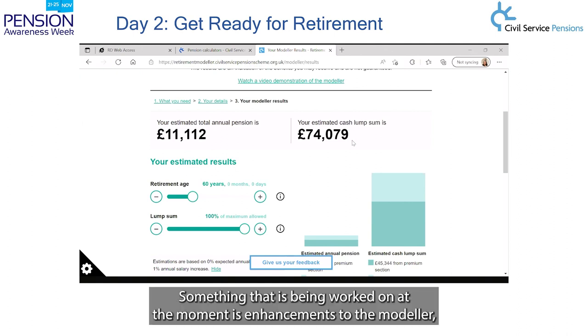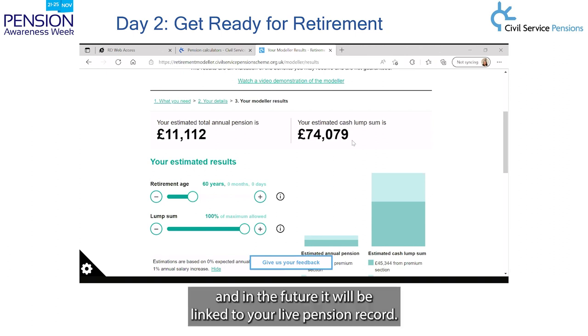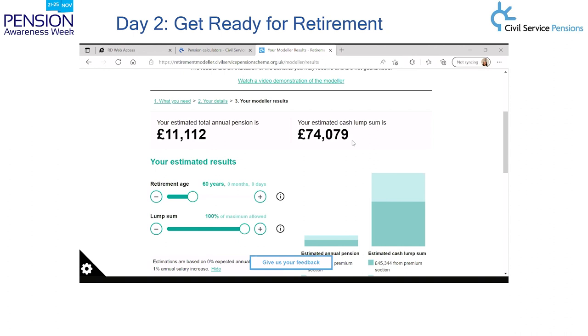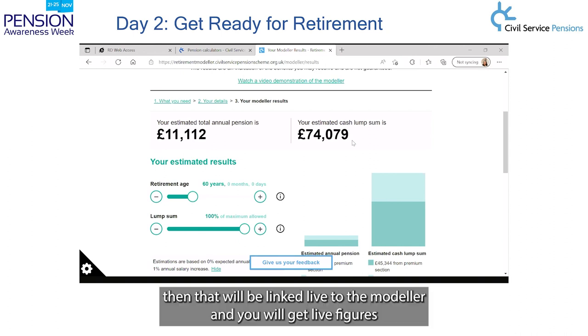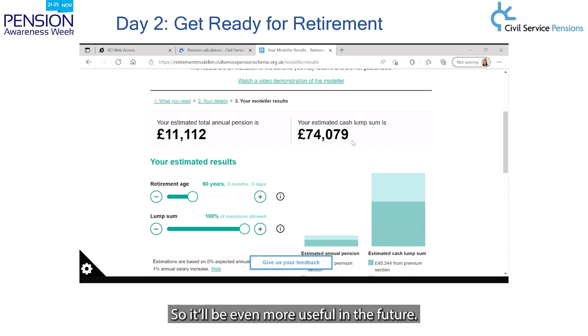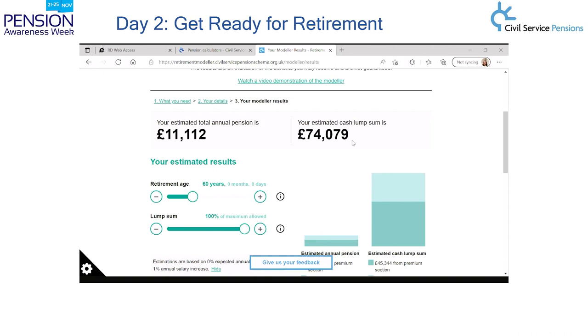Something that is being worked on at the moment is enhancements to the modeler. In the future, it will be linked to your live pension record. So whenever anything changes in your circumstances, such as pay and working pattern, that will be linked live to the modeler, and you'll be able to get live figures as those changes occur and are updated on your pension record. So it'll be even more useful in the future.